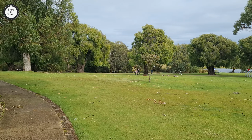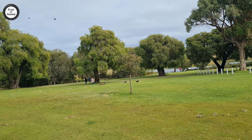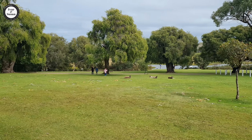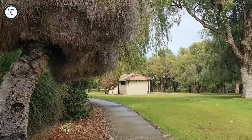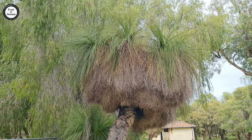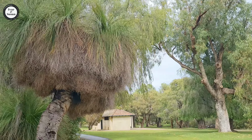Now guys, we've just spotted another mob of kangaroos there, just relaxing. They seem to be pretty placid out here, so they've obviously acclimatized to us human pests bothering them. Check out this grass tree here, guys. There's a beauty. We spoke about grass trees on one of our previous videos, and that one there would be hundreds of years old, I'd say. It's quite a good looking grass tree.